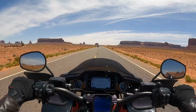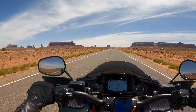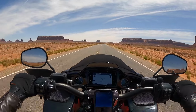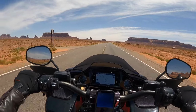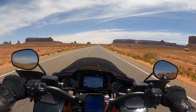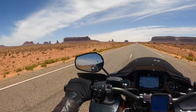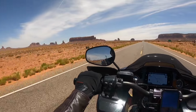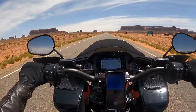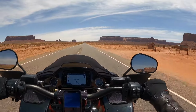We took a left and we're heading towards the visitor center and the Mittens overlook, and you can see the top of one or two of them up ahead. Big visitor center, big viewing area. This place is crazy. I'm gonna end up taking about 300 pictures of the exact same thing because it's just so incredible.